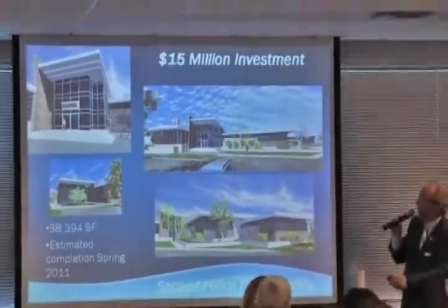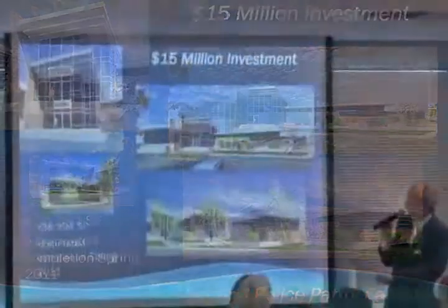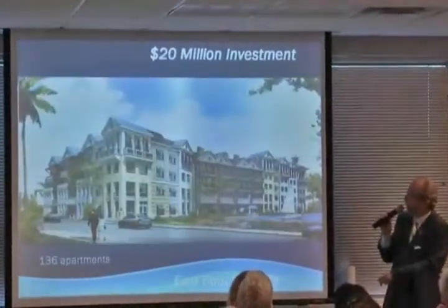This is a new $15 million police precinct we're building at Central Business Park. It's going to be opening up next month. It's the first building built specifically for Norfolk Police since 1952, and as you can tell, it's just a beautiful addition for them. They will move out of the former TWA facility on Military Highway, which will then become completely the training center for NPD.